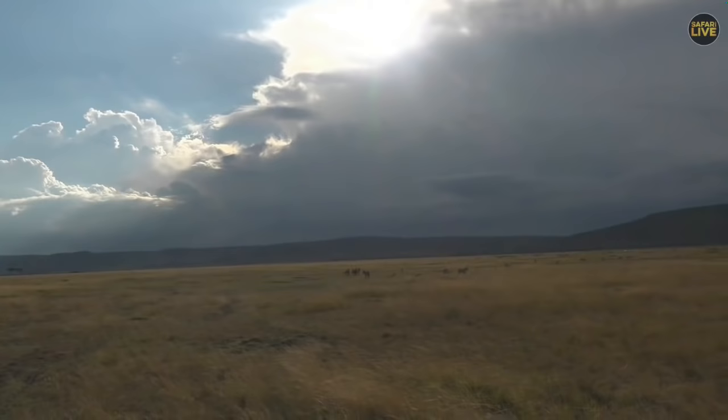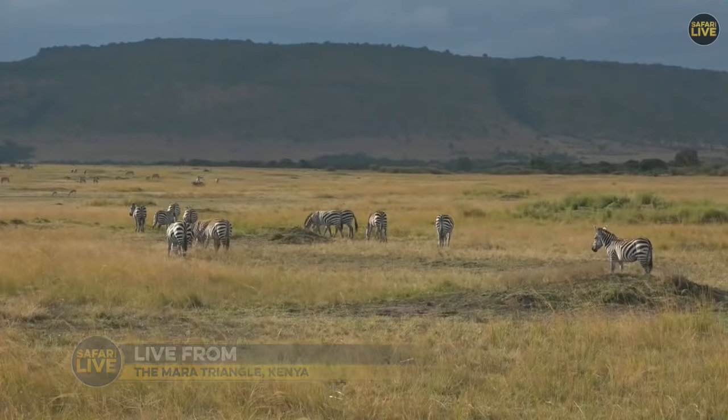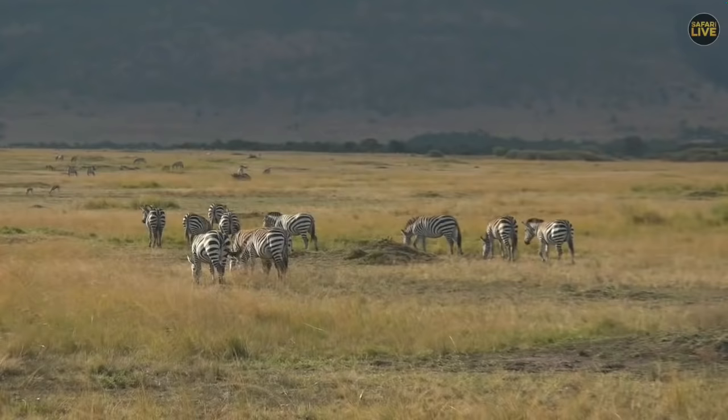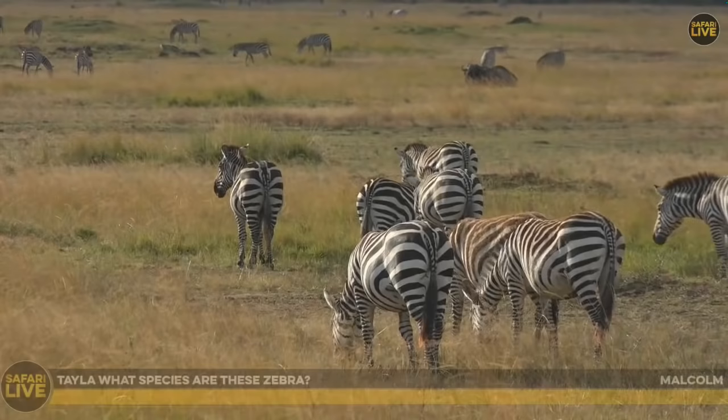And I'm sure all the prey species are very happy about that, because now they'll have a better chance of smelling and hearing any predators that could come towards them. But the light is really, really turning quite nice now. I do like it when we have the dramatic clouds on the escarpment.